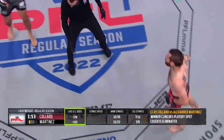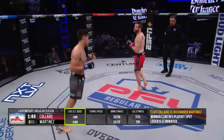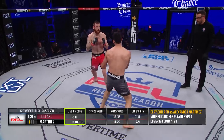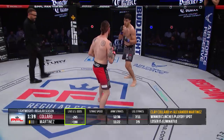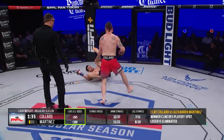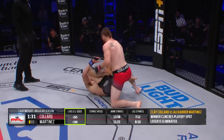Collard walks away, invites the stand up, touch of the gloves, and right back to it. Good leg kick there, and Collard offered him a jab for his trouble. Yeah, that was a heavy leg kick. Lead leg of Martinez, then goes upstairs. Buckled his knee a little bit. Collard, leg kick. Collard caught the head kick.